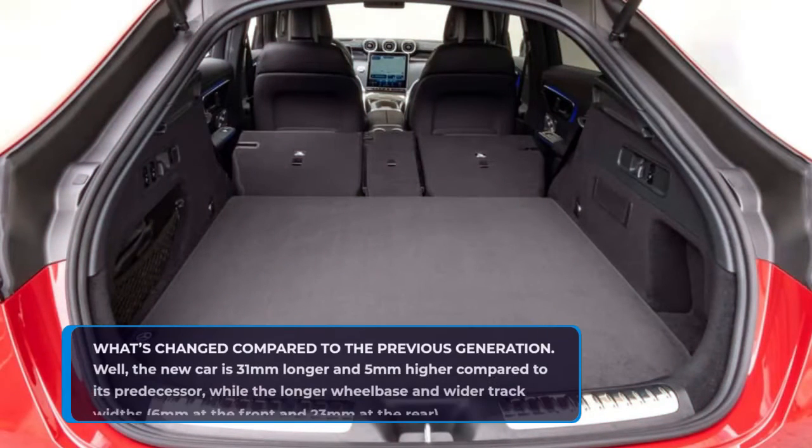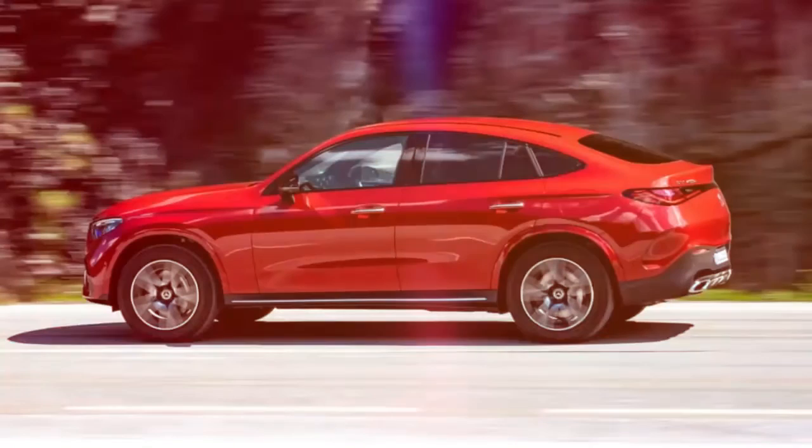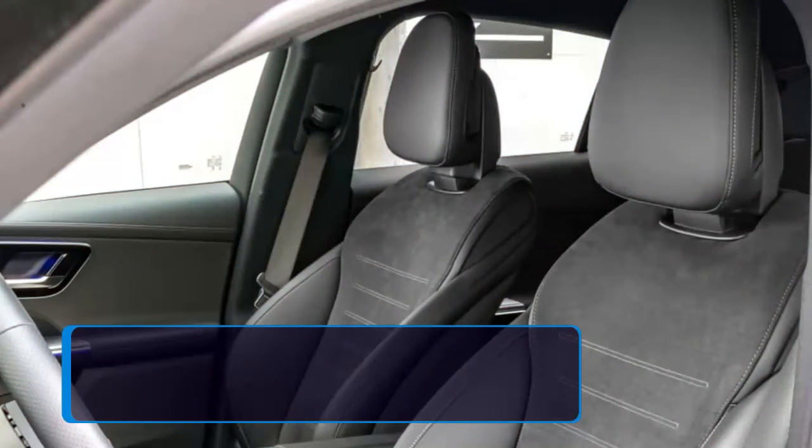What's changed compared to the previous generation? Well, the new car is 31mm longer and 5mm higher compared to its predecessor, while the longer wheelbase and wider track widths, 6mm at the front and 23mm at the rear, result in a smidge more interior space. Oh, and the 0.27 drag coefficient is 0.03 better than before.